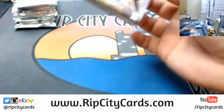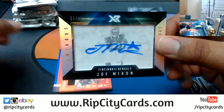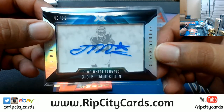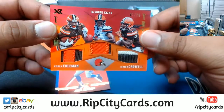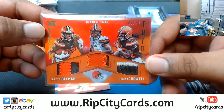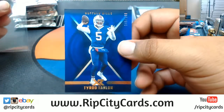Louisville card wants some Alvin Kamara mojo. Let's make it happen. Base cards here. Autograph here, to 99 for the Bengals, Joe Mixon. He kind of has the same signature as Alvin Kamara, or at least throws the star in there, which is kind of cool. Triple relic for the Browns, Corey Coleman, Deshaun Kaiser, Isaiah Crowell, numbered 7 out of 20. That's a clean looking card. Zach Zenner to 299, Lions. Believe it or not, Ra-Ra, some are into that. Tyrod Taylor to 199, Bills.